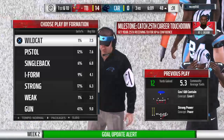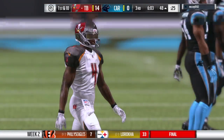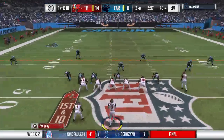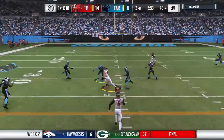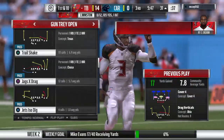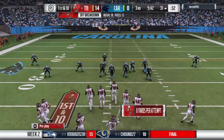Well, that last run makes this a 100-yard night. I've loved the way he's hit the holes. He's been quick, he's been decisive, and he's been a whole lot of fun to watch. And a new set of downs here after picking up the first on the ground. Jameis now on first down. It's caught by Mike Evans. And he gets it inside the 35 and just shy of the 30. They'll get 17 yards there. And that'll be good enough for a Tampa Bay first down.